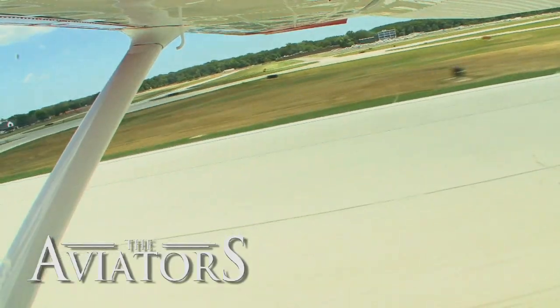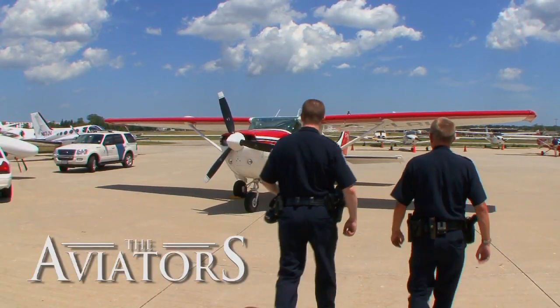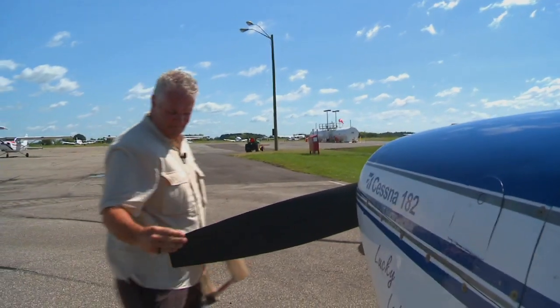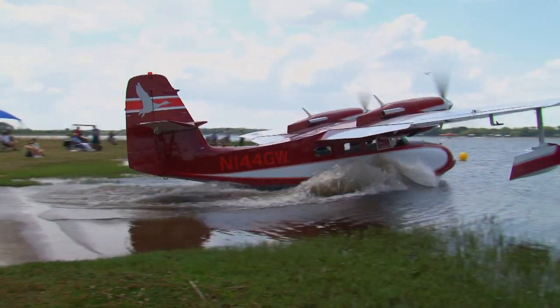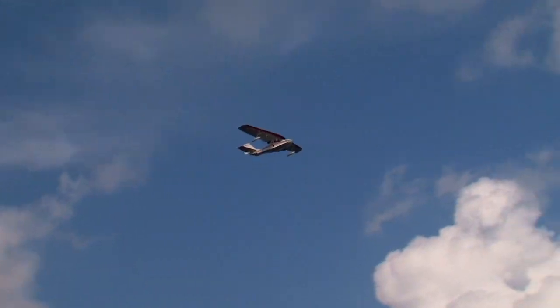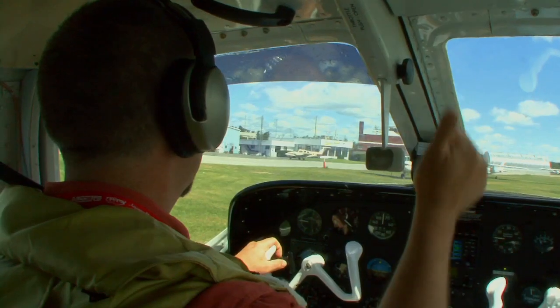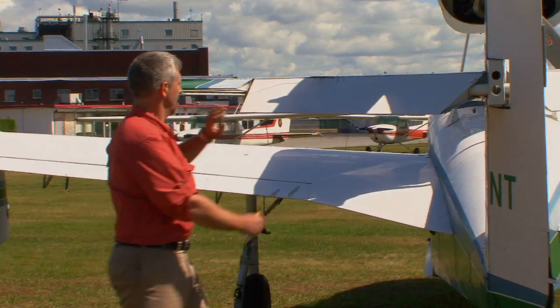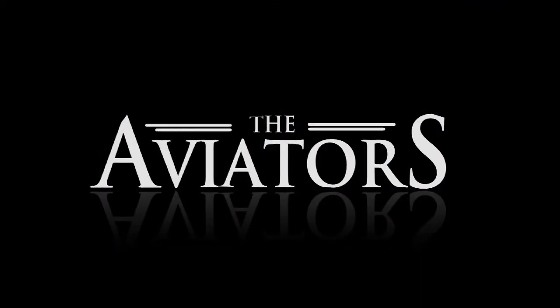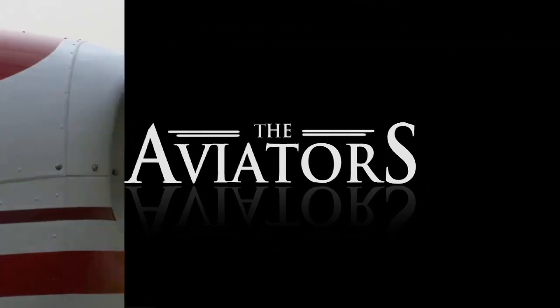This week on The Aviators, we show you just how simple a typical cross-border flight can be. Okay guys, everything looks good here. We find out all about globetrotting pilot Robert Gannon's around-the-world journey. Amphibs and seaplanes get wet and wild at Sun and Fun Splash-In. And we see how a pilot and his Lake Buccaneer are helping the environment. From the Boundary Bay Airport, this is The Aviators.